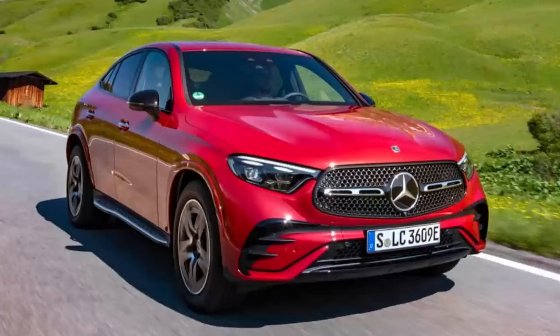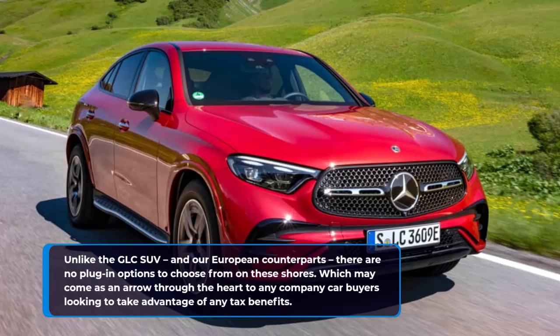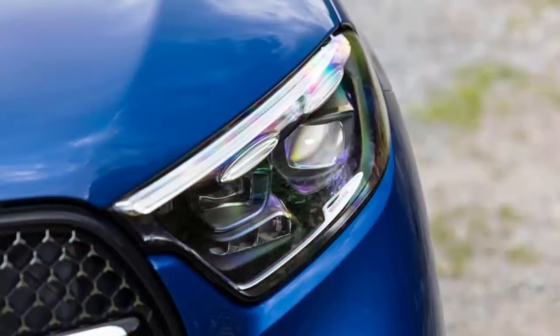Unlike the GLC SUV and our European counterparts, there are no more plug-in options to choose from on these shores, which may come as an arrow through the heart to any company car buyers looking to take advantage of any tax benefits. Go on then, how does it go?